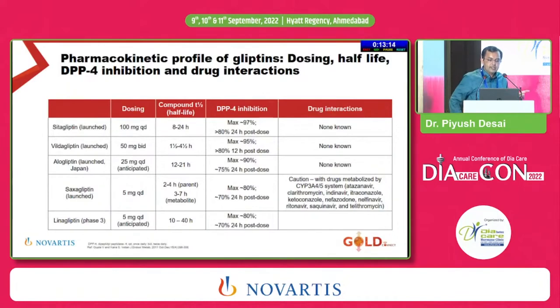Similarly, if you want to use vildagliptin, though there are now companies, even Novartis, that have come up with a sustained release form after patency is over, for years we have been using vildagliptin 50 mg BID, one of the strongest DPP4 inhibitors with a short half-life. That's why we use it twice daily: more than 94% of maximum action, more than 80% DPP4 inhibition at 12 hours post dose, and that's why it has to be used BD.